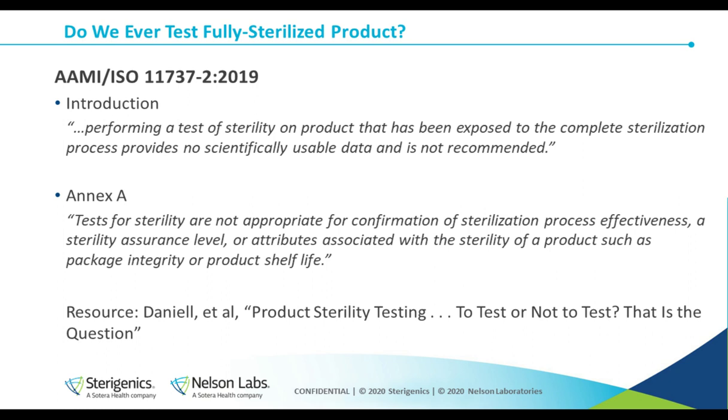So there is a document from AAMI and ISO. This is the Sterility Test document 11737-2, 2019. In this newer version of this document, we were careful to add details regarding this question. So in the introduction, we have a sentence in there. It says, performing a test of sterility on product that has been exposed to the complete sterilization process provides no scientifically usable data and is not recommended.